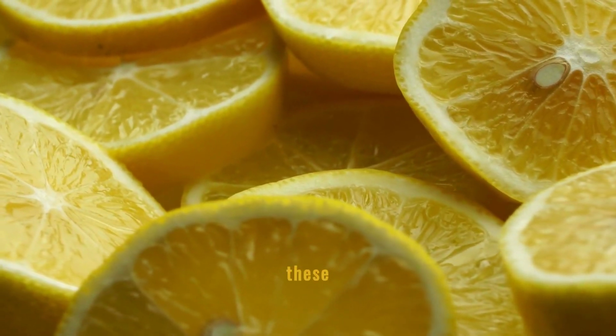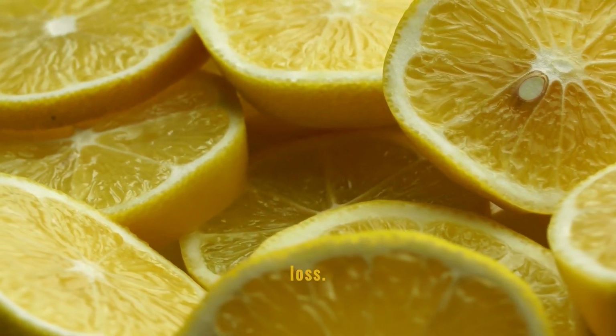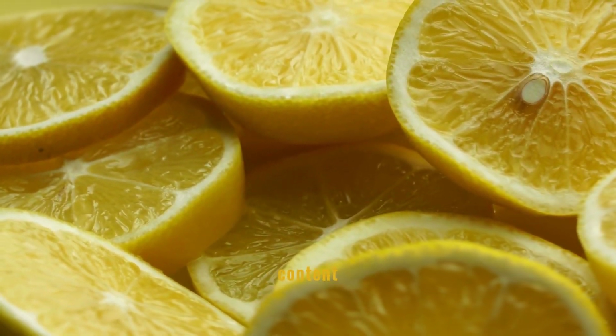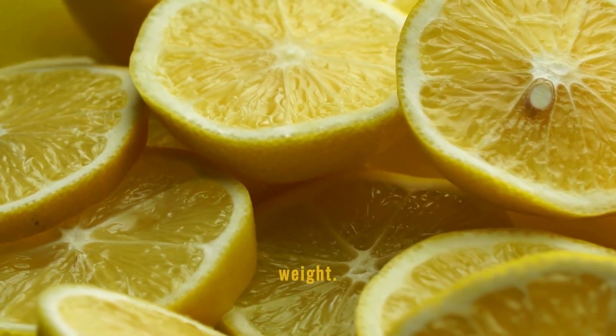Drinking juice made from these ingredients daily can enhance metabolism, reduce bloat, and support weight loss. Their low-calorie content combined with fiber and natural diuretics helps in maintaining a healthy weight.